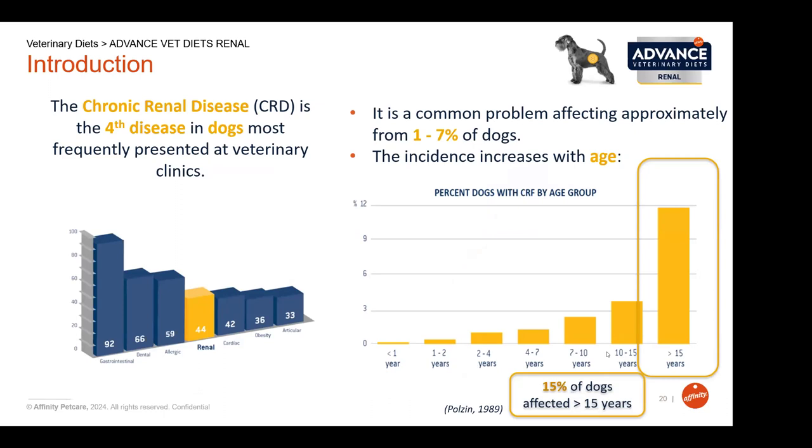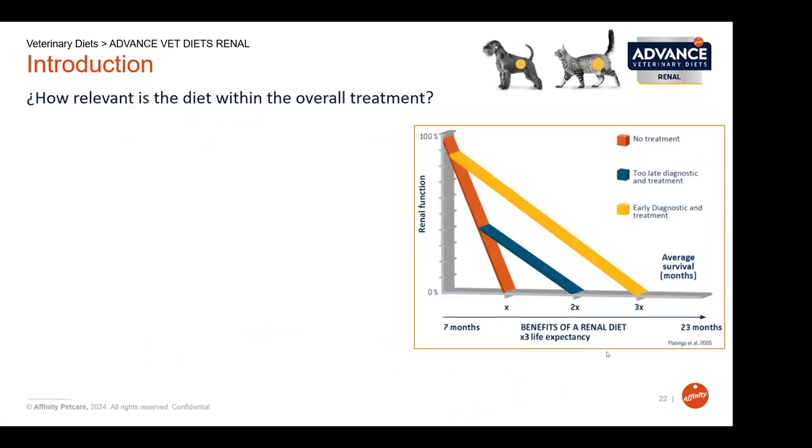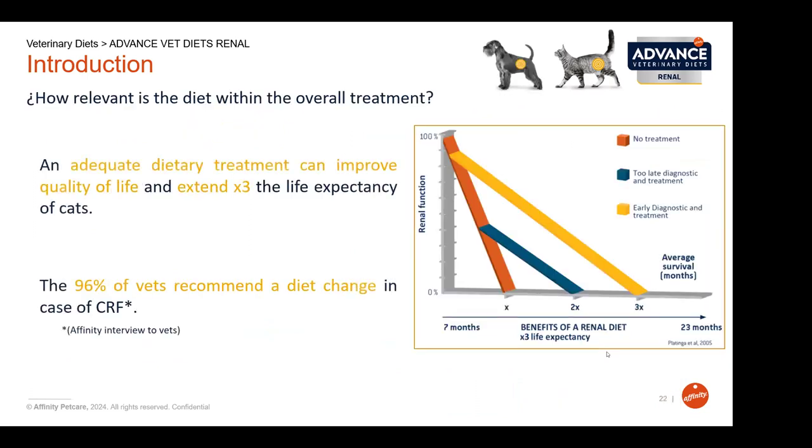For example, when they are more than 10 years or even more than 15 years, the prevalence is really high. And the same for cats, it's not the most prevalent disease, but for senior cats, the prevalence is higher. And here, the most important thing is that it has been seen that when a dog or a cat is diagnosed with a renal problem, it's important to use a renal diet in the sense that it's a disease that can progress really fast. And these dogs and cats, for sure, need a special diet to support the disease they have.